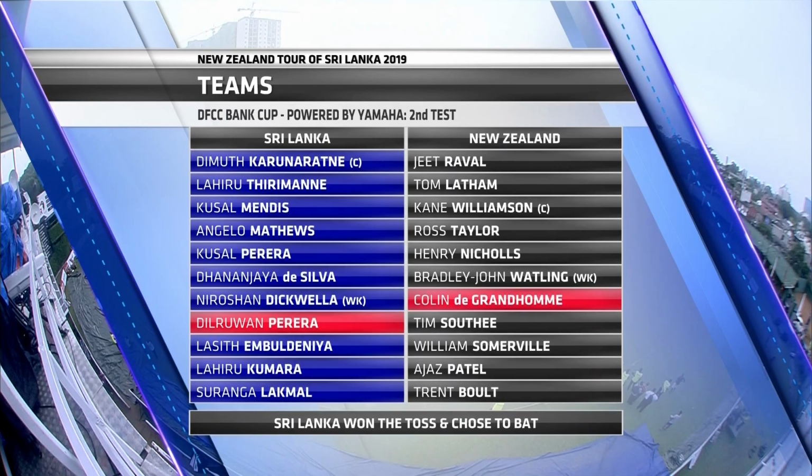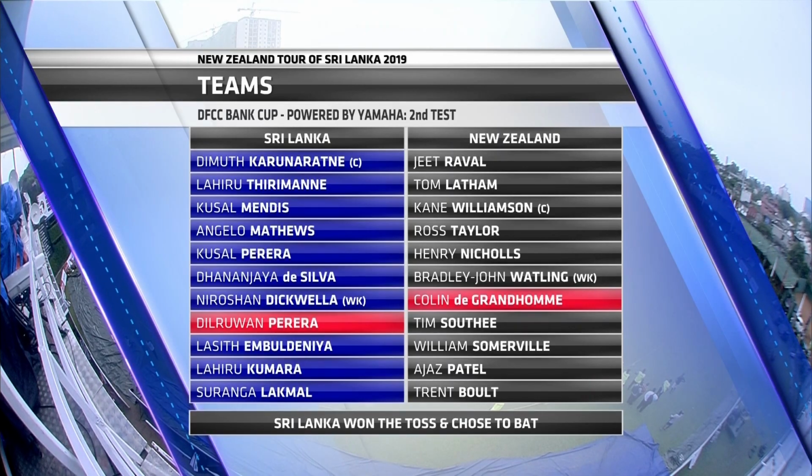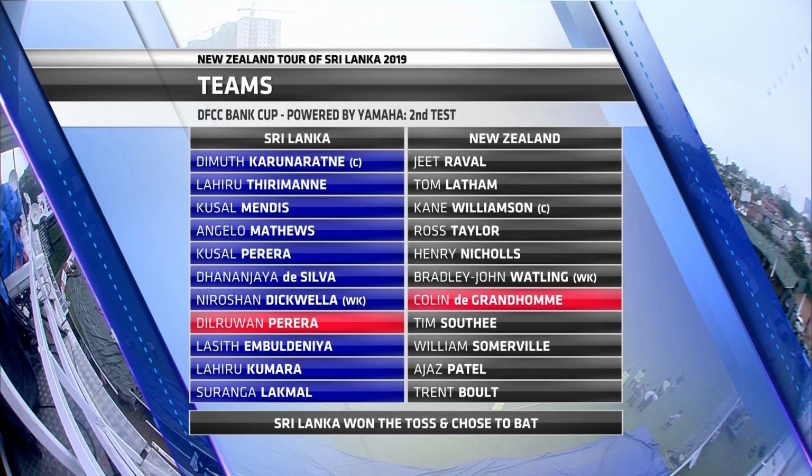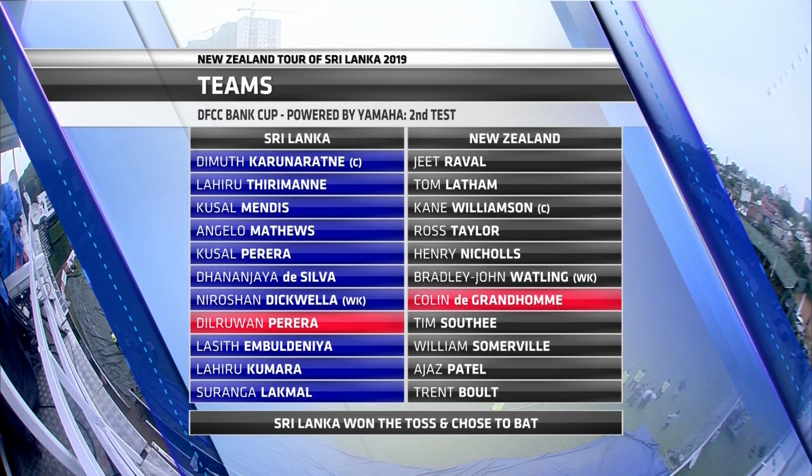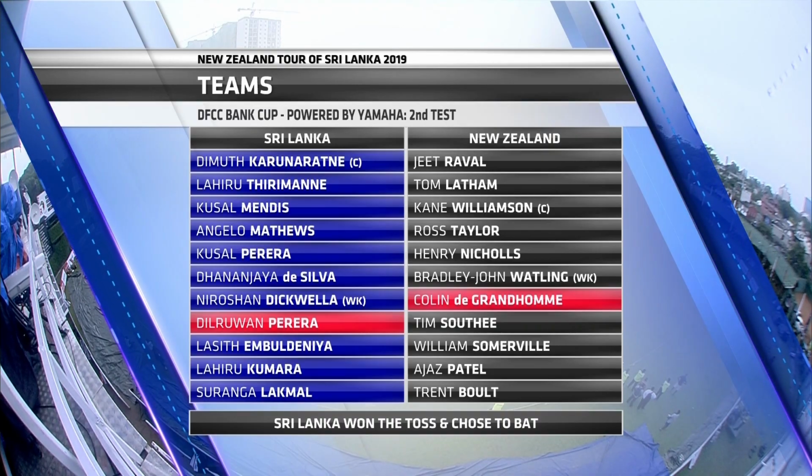One change for each team. Sri Lanka forced to replace Akila Dhananjaya with Dilruwan Pereira, and Colin de Grandhomme coming in for Mitch Santner. That was the change for New Zealand. Well, with Sri Lanka batting first, let's go join our commentators now.